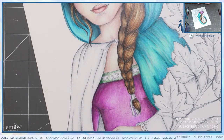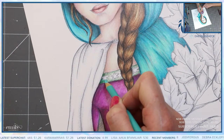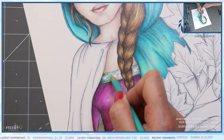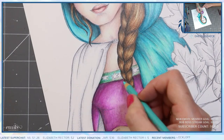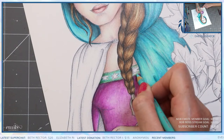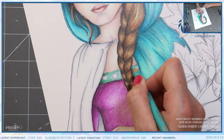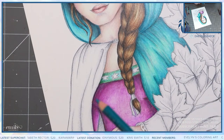All right, then let's go ahead and actually use the light aqua over the top of that. Kind of feel like I need to bring the colors in together from the cloak. And let's use the cobalt turquoise.